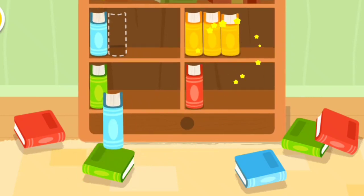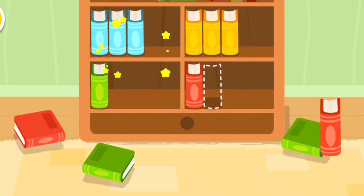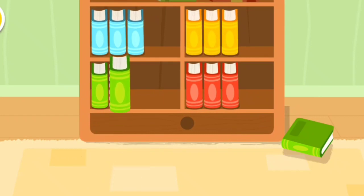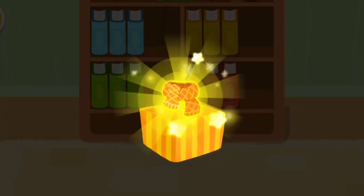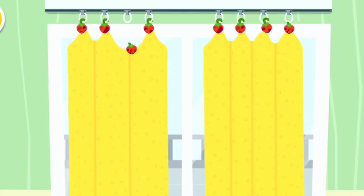Yellow! Yellow! Blue! Blue! Red! Red! Green! Green! Wow, what a beautiful gift! This is for you. Oh, the curtain fell off. What should I do?